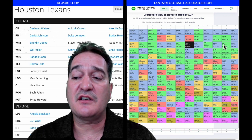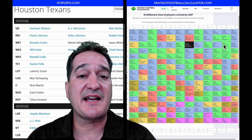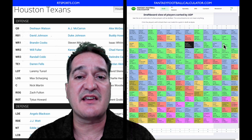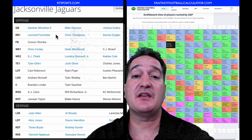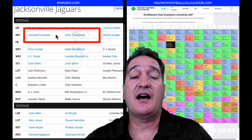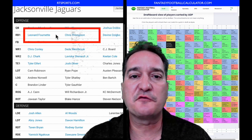So let's take a look at our next running back that we like that's a workhorse running back. And he's down there in Jacksonville, and his name is Leonard Fournette. Okay, here we are looking at the workhorse running backs for the Jacksonville Jaguars, and his name is Leonard Fournette.